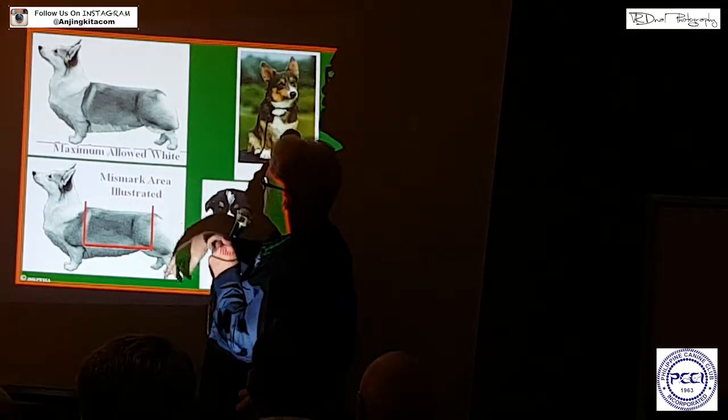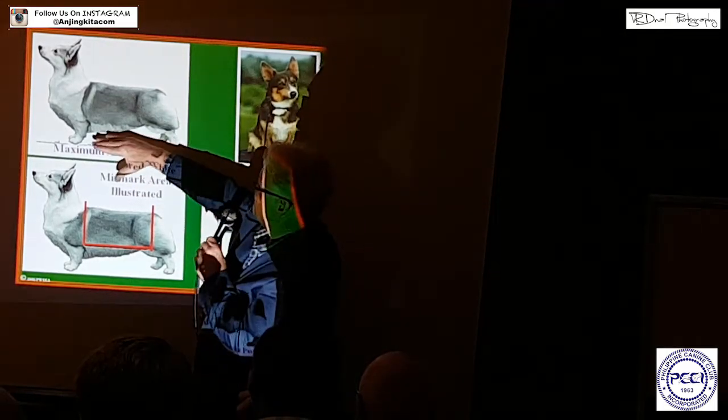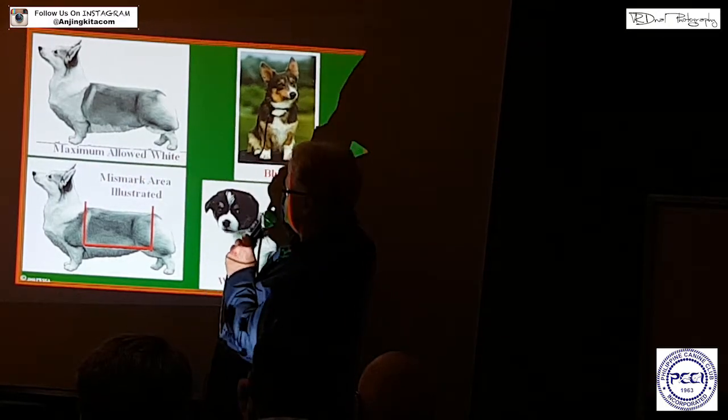Now, we do talk about cream. Sometimes lighter dogs will have heavy creaming, and some of the creaming will look like it goes up further. But you'll obviously see when there's a white dog.